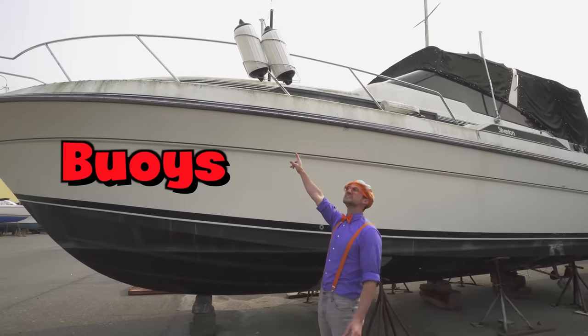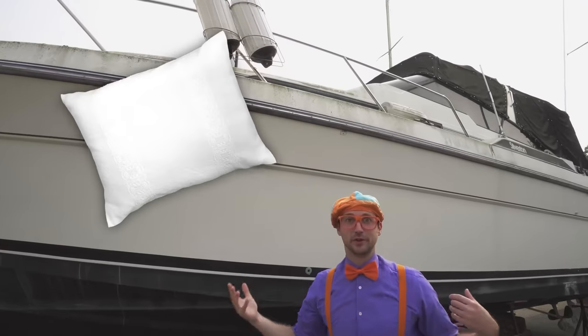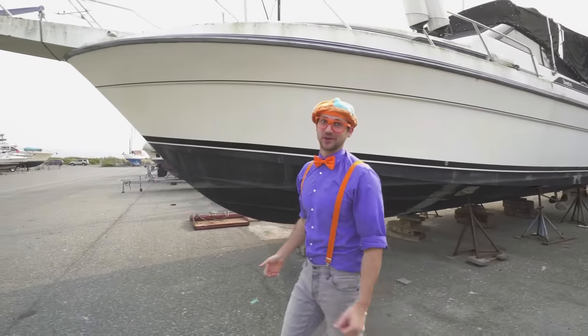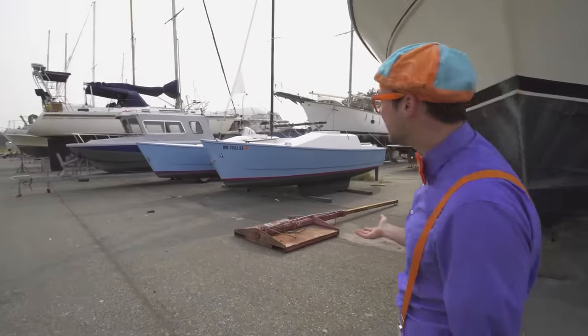Whoa, hey, and look way up there. There's some buoys. Whoa, they're kind of like pillows and balloons so then the boat doesn't hit the dock and get hurt. Wow, this powerboat is really cool. Has big engines to provide a lot of power to the boat.